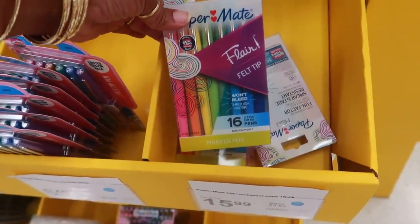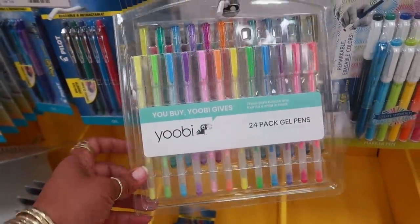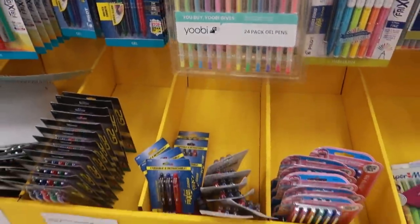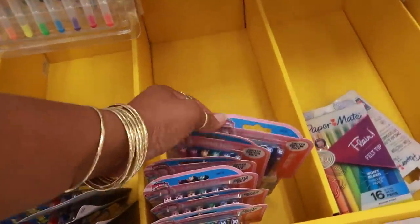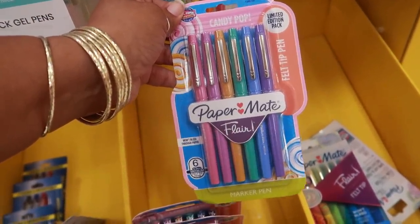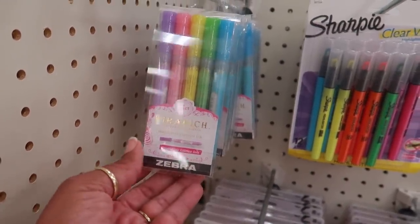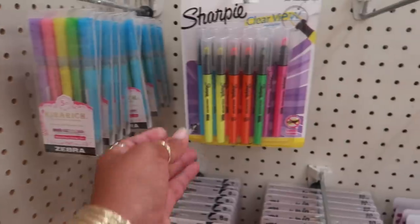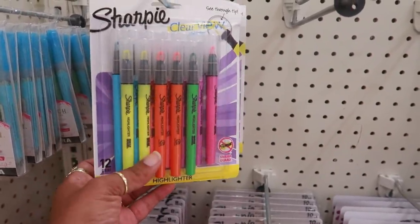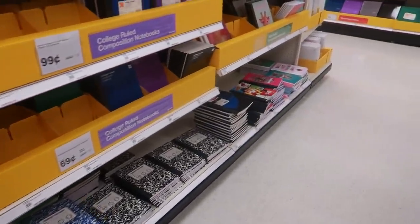Felt tip, 16 pens, $16. It's a dollar a pen. These gel pens are 15. Candy Pop, Paper Mate, $6.49, limited edition pack. Now what are these? Zebra Glitter Highlighters for 12. Clearview, $18.99. And then you have a lot of composition books over here.